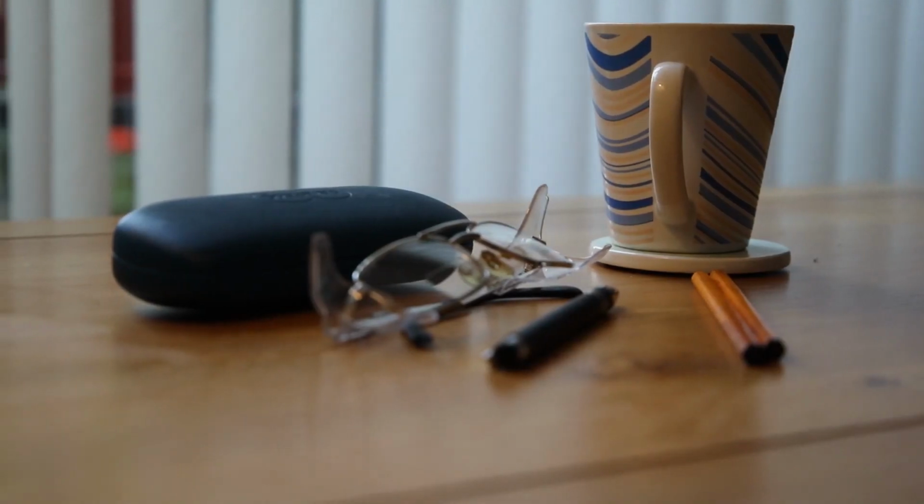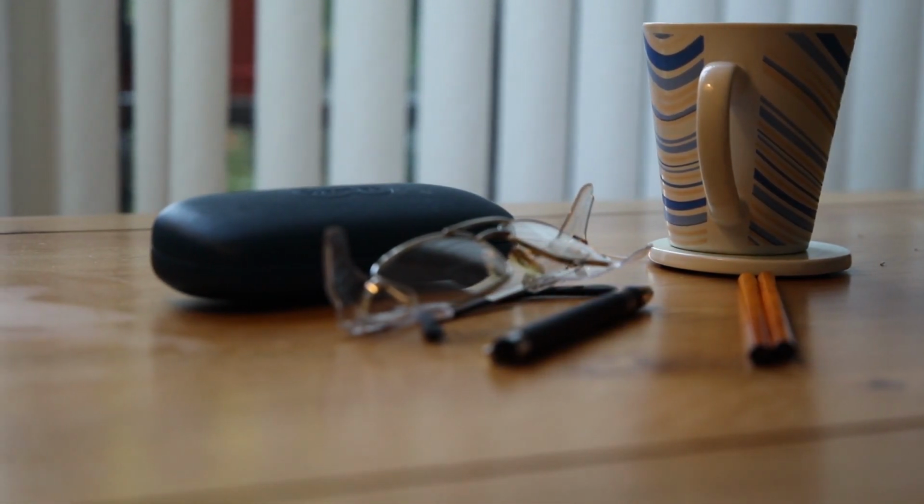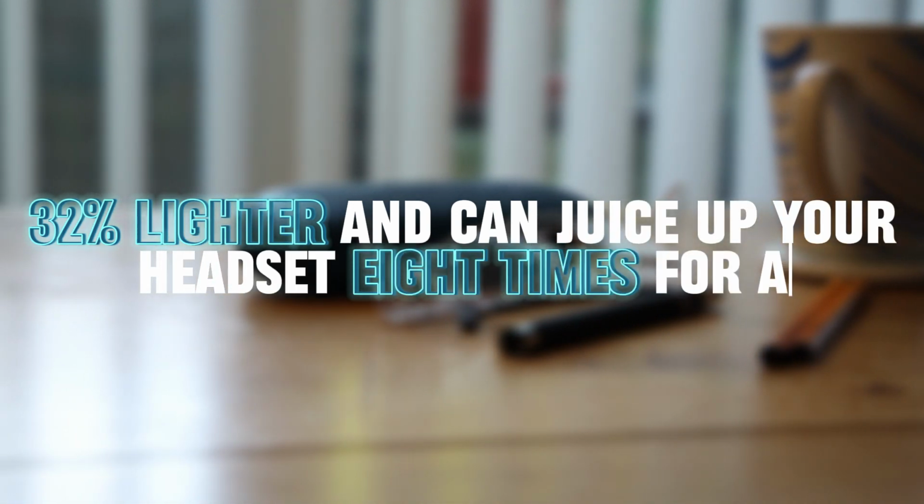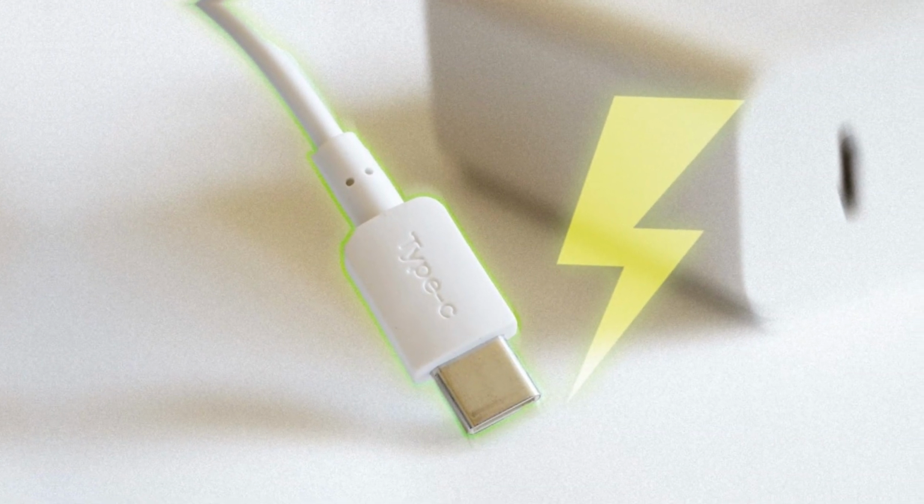Don't forget the handy charger case, which has gone through a slimming transformation. It's 32% lighter and can juice up your headset 8 times for a whopping 36 hours of playback. After that, it's USB-C charging time.